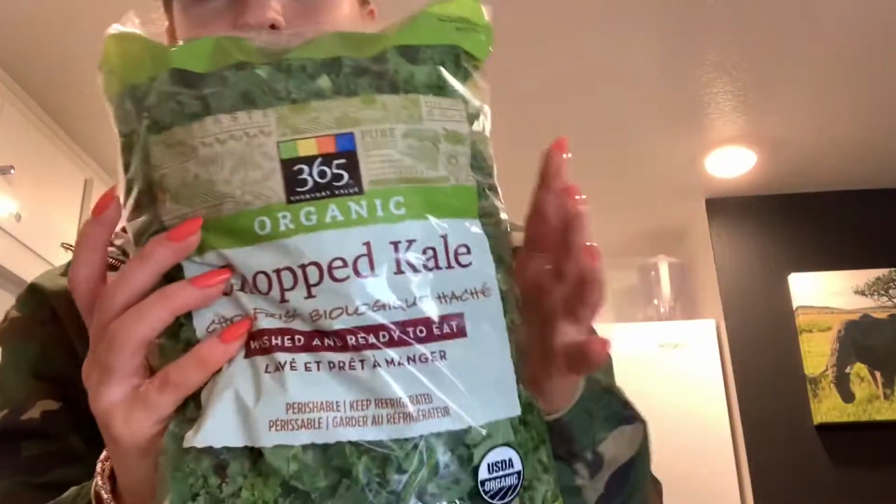These are the top greens that I get. This is an organic, already chopped up kale, because sometimes we don't have time to chop things up. You pay a little extra to get it done for you, but that saves some time. Arugula is a choice that I went with this week to make some fresh salads. I really like the taste of it. Again, organic. Try to buy organic as much as possible.